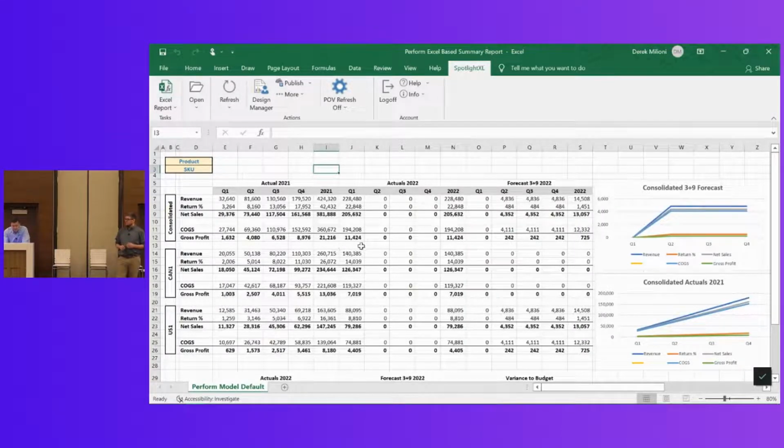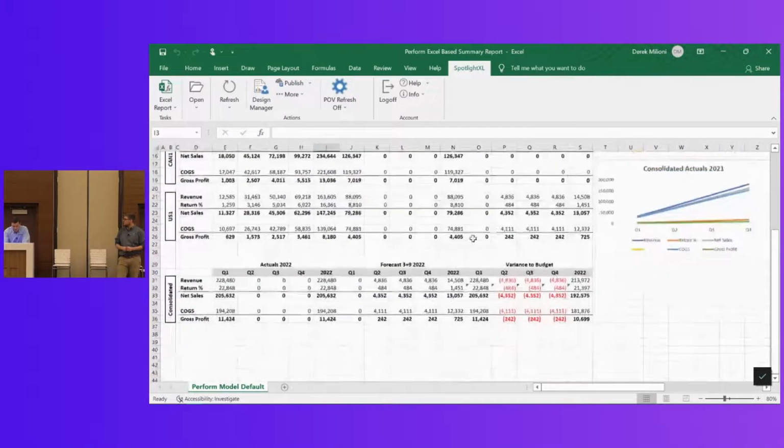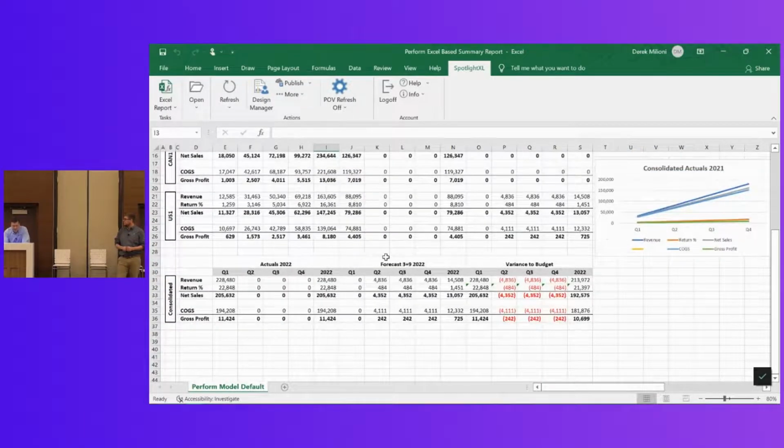we're going to see our actuals populate from Q1 all the way to Q4 in 2022. Q2, 3, and 4 don't have data because there are no actuals there. But then in the forecast, in P through S, we see the forecasted numbers we just planned, and we have these visual graphs over here for some KPIs, and then we have variance at the bottom.